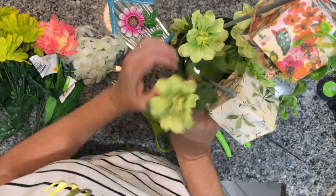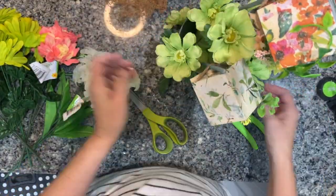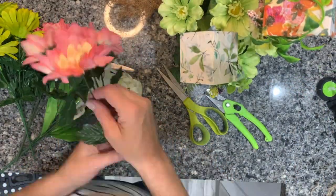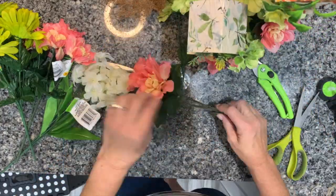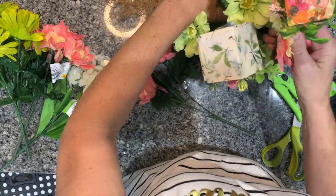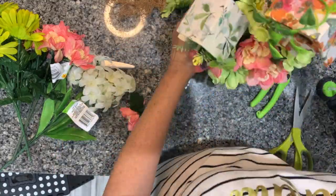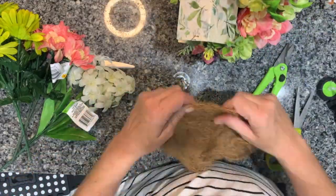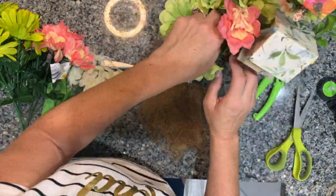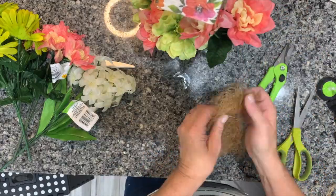First I put the one color in, and then I go to the second color. The reason I do that is for balance. So now I'm going to balance out the green ones with these sort of peachy florals. They're really pretty, and they pull in the colors that are especially on the top birdhouse. So I absolutely loved what it was doing.